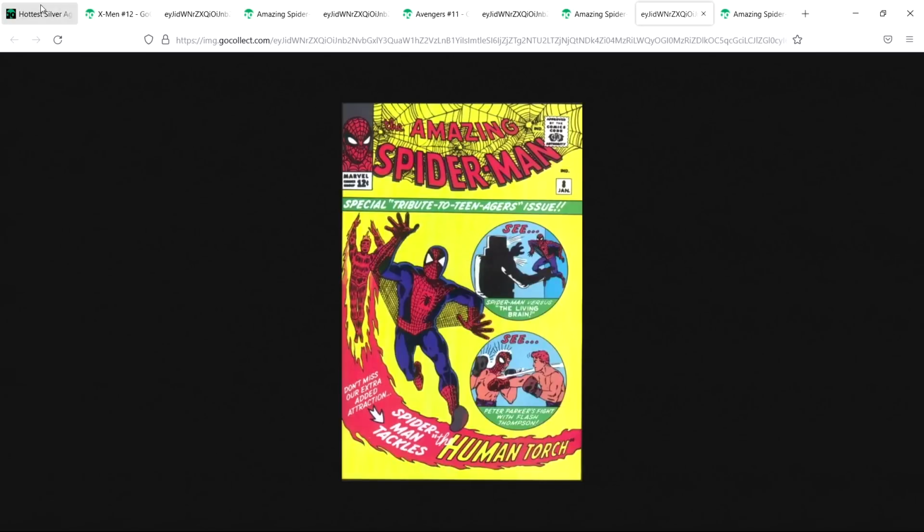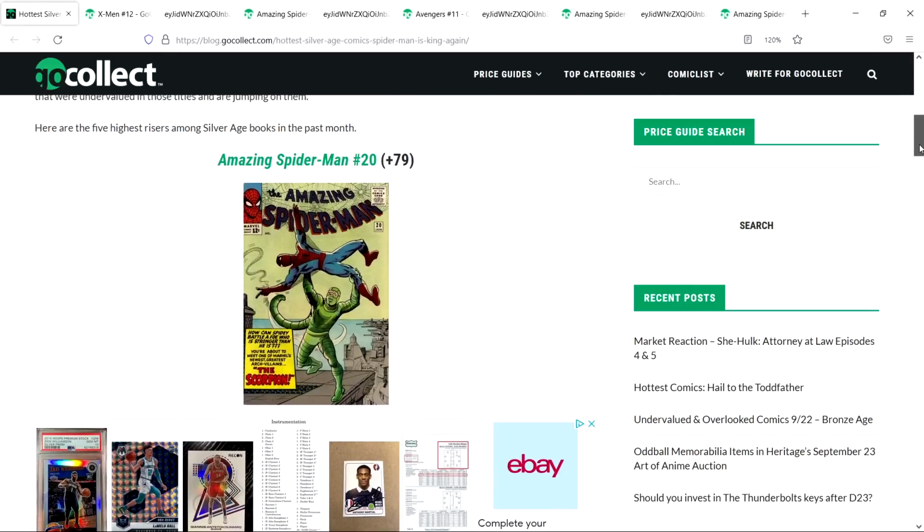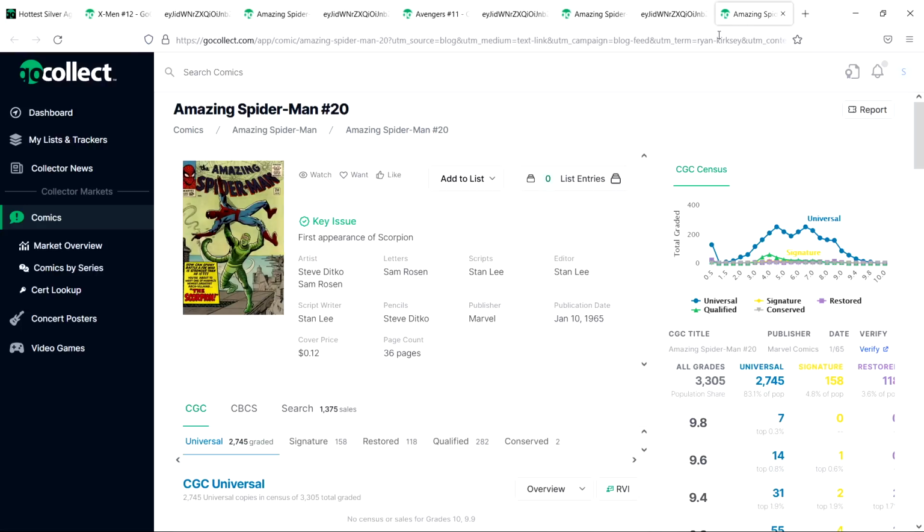All right, let's move on now to the hottest Silver Age comic of the month. And the hottest Silver Age comic of the month is a very cool one to talk about, but this one is actually Amazing Spider-Man number 20, up 79 spots. Another Spider-Man key on the list, but what is the significance of this?